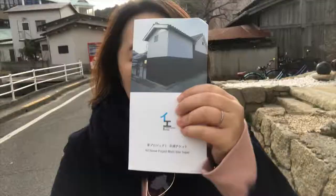Hello. And it's not expensive. I think it's only 1,030 yen to go to all these places. Ta-da! We've done it.